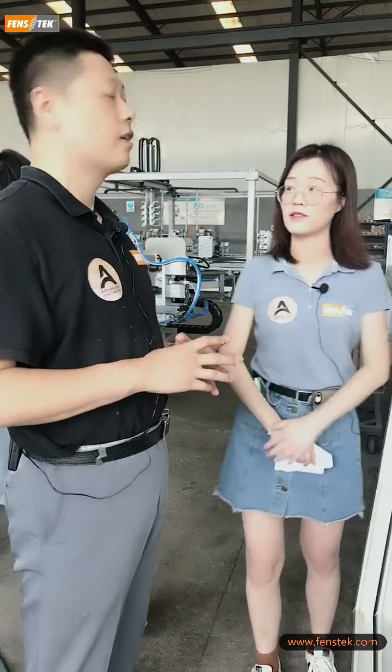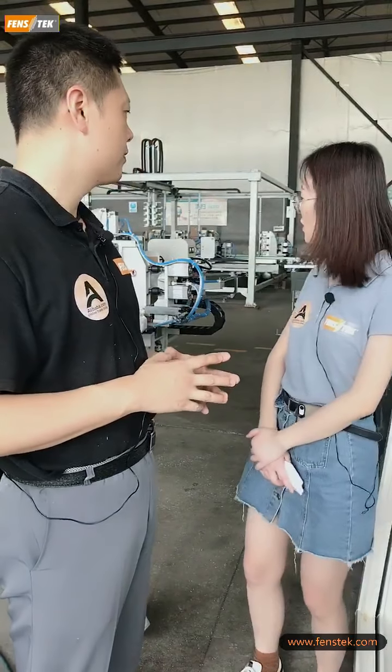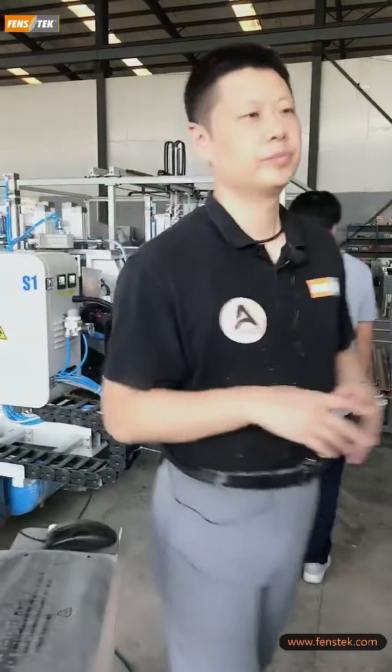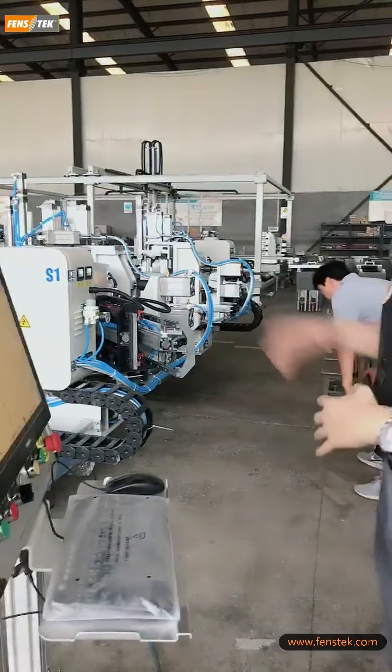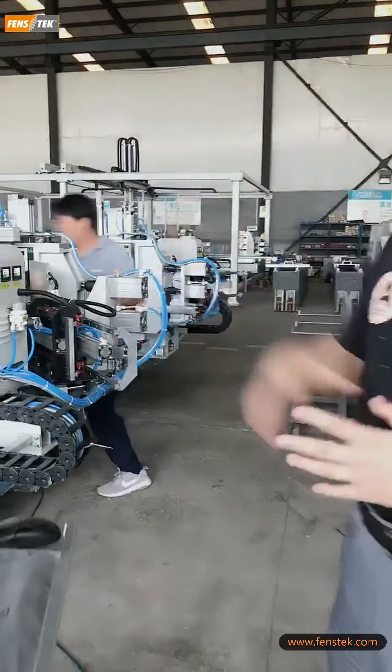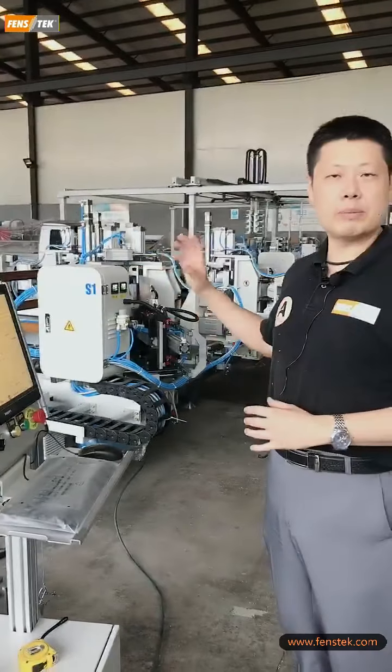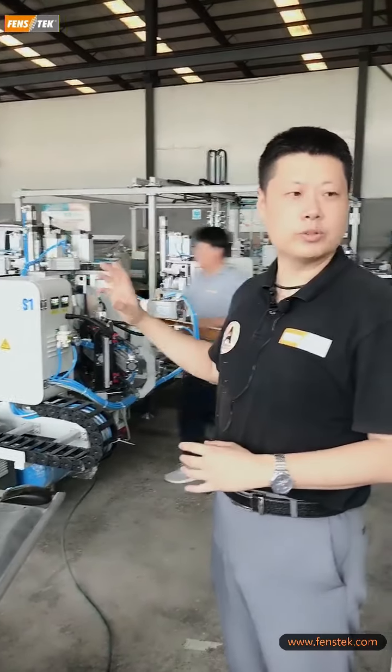So now they are showing the seamless welding, right? Yeah, in the next round we will show you the seamless welding result, the seamless welding with laminated profile.